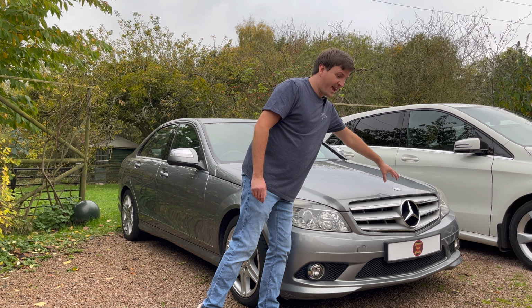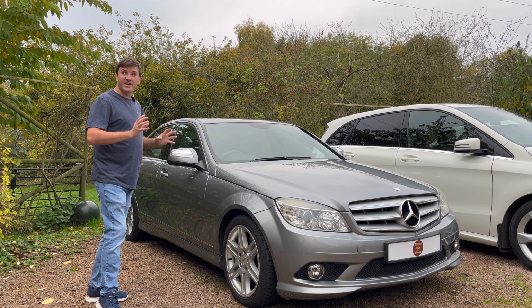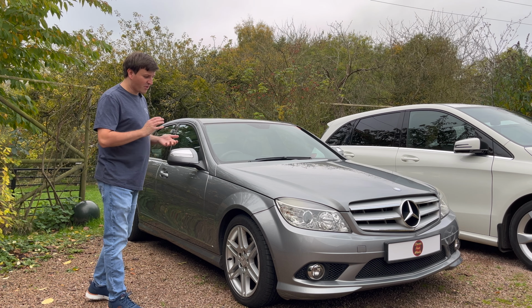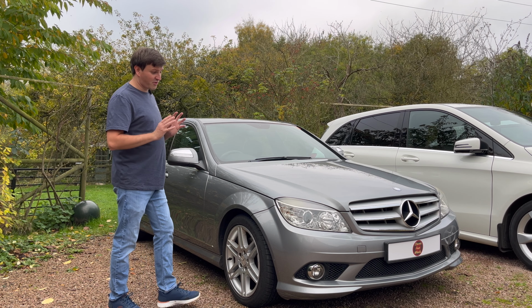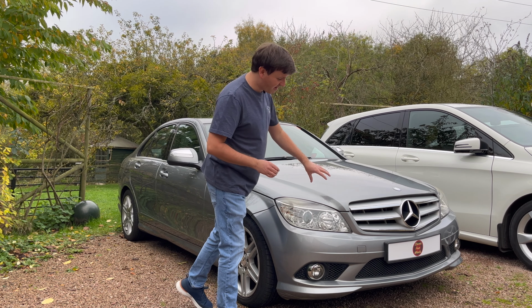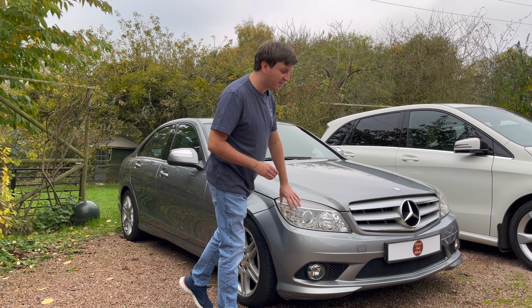Now this particular one is in palladium silver. This generation of C-Class came out in 2007. It also ran all the way through to about 2014, when obviously the 205 C-Class, the next version, replaced it. They did do a facelift in about 2011, which featured a redesigned front end. It also had an interior redesign as well, mainly on the fascia board. But for the purpose of today's video, we're just going to be focusing on the pre-facelift. This is more likely to be in your budget.